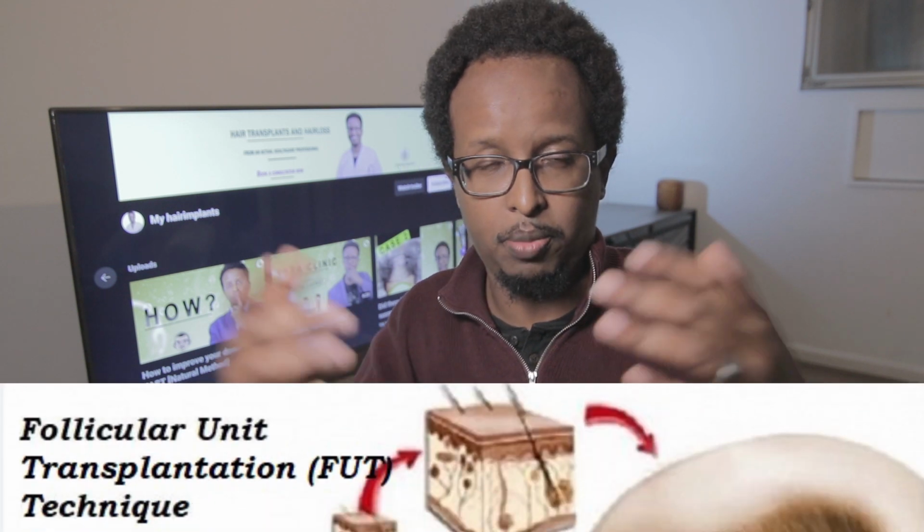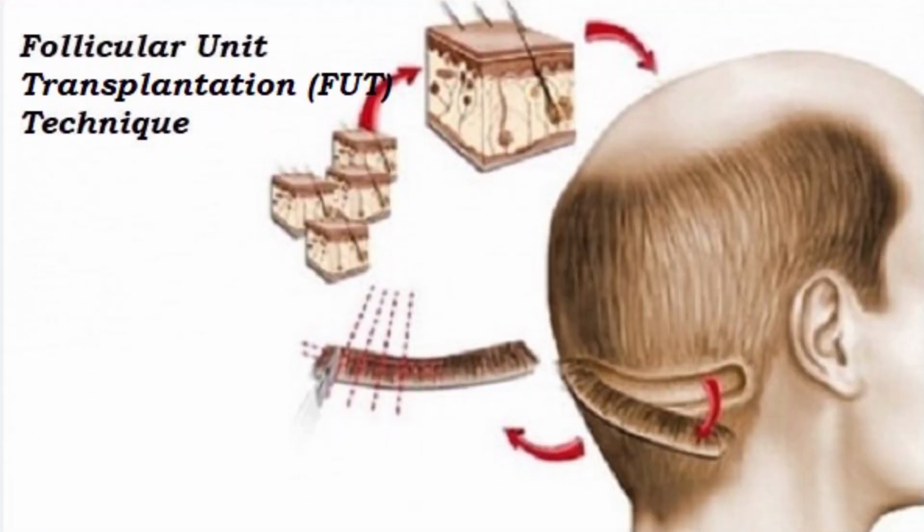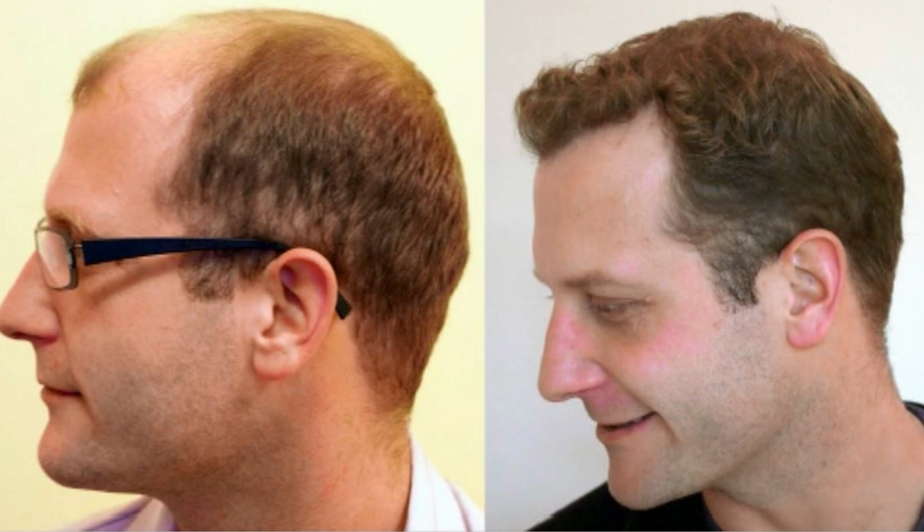And it's when a strip of hair is taken from the donor area and transplanted into the recipient area, compared to FUE, which is when you take out the grafts one by one manually. So it is correct, FUT is an older technique, but it's not outdated. In fact, FUT gives better results than FUE for some clients, especially those with advanced hair loss. FUT does have some drawbacks, the main one being the fact that it leaves a scar. FUT is definitely not outdated, and it's better than FUE in 2 scenarios.